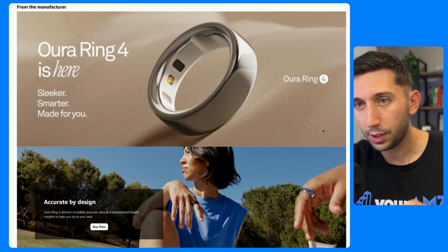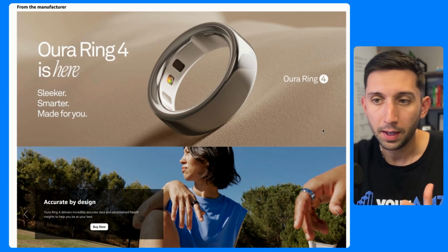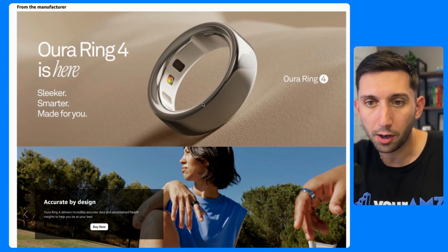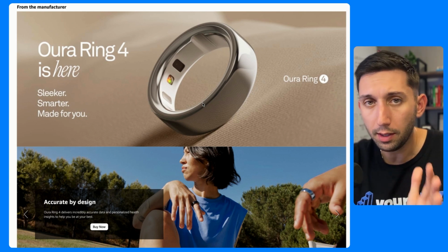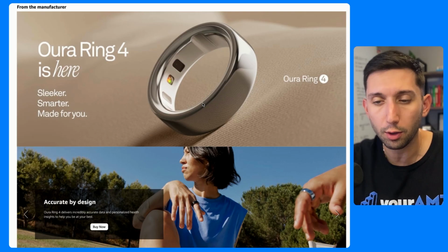Our fourth example is the Oura Ring. They have created a beautiful A+ content display. And as you can see here, they've got an intro module. They're not really touching on anything unique to the value equation, but it's a beautiful intro module. It shows the product. It calls out the name.